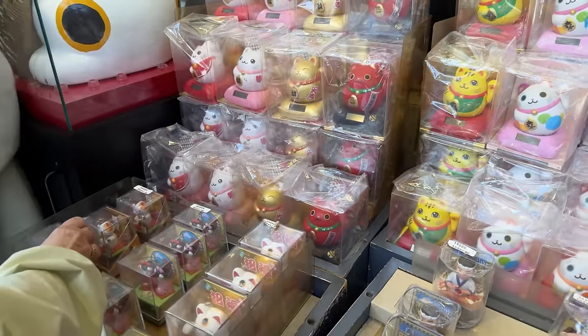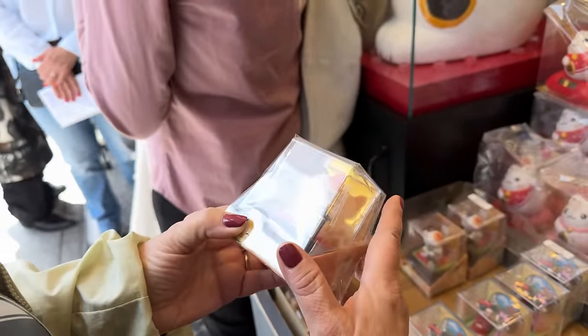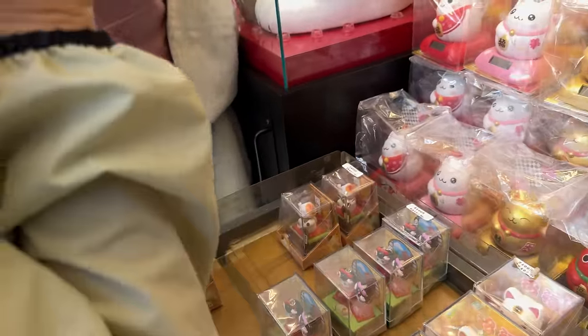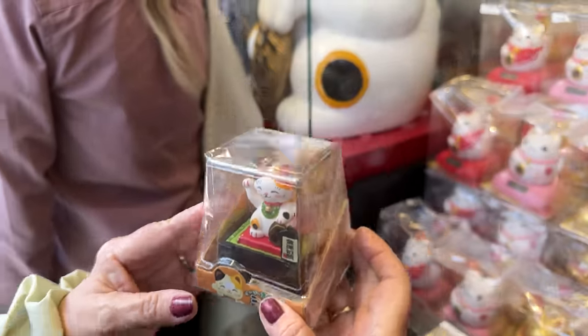I like this one. Look at him. Oh, isn't he precious? Isn't that fun? How much is he? It's on the bottom, I think. I don't see a price on this one. Oh, I think it's 1,400 yen, something along those lines. So cute. That's great. Very sweet.